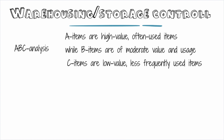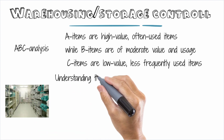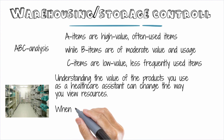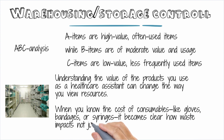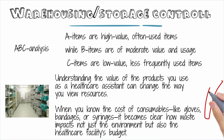Understanding the value of the products you use as a healthcare worker can change the way you view resources. When you know the cost of consumables, like gloves, bandages, or syringes, it becomes clear how waste impacts not just the environment, but also the healthcare facility's budget. For example, throwing away unused or expired supplies isn't just about waste. It's about throwing away money that could have been used for other important resources or patient care improvements.